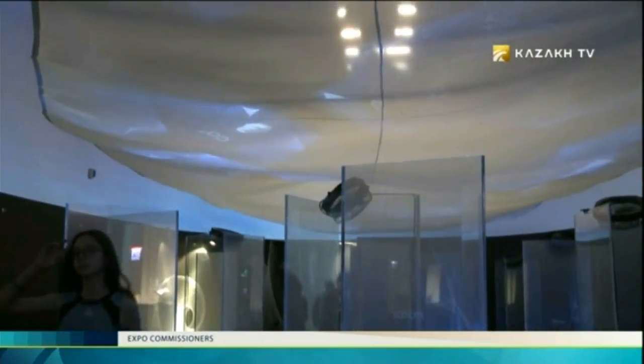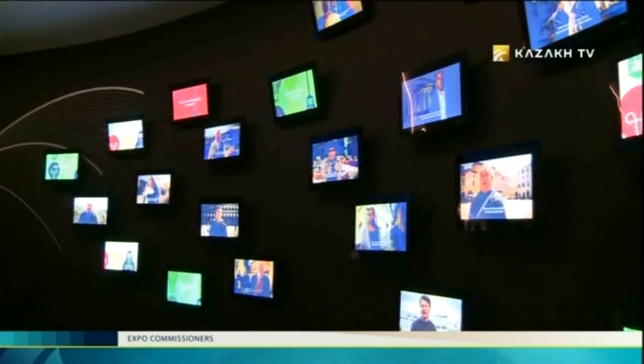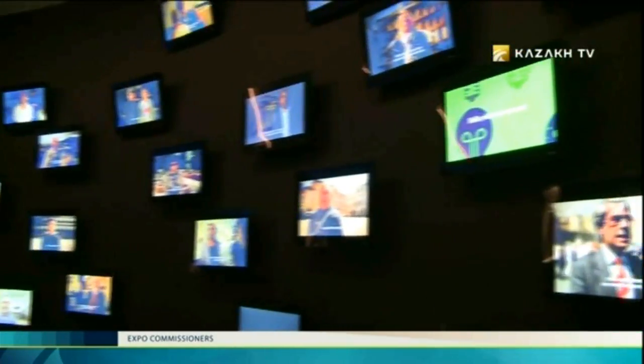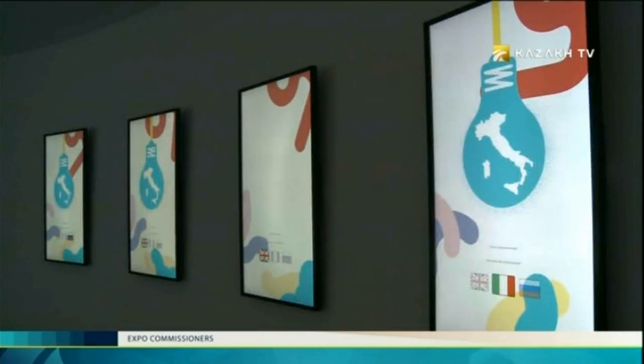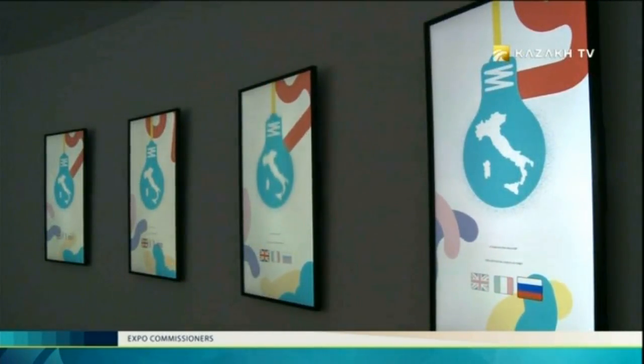It's a sort of experiential path in which the visitor will be accompanied through various squares to various moments of Italian history, technology, energy, and the future. The Italian Pavilion presents the best of the country's know-how and energy technologies. Leading energy companies of Italy are taking part in the exhibition.